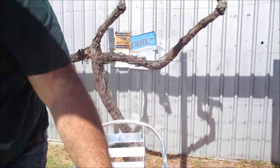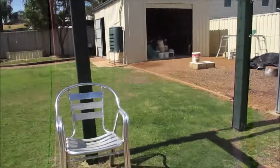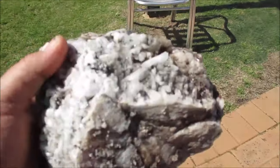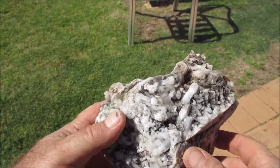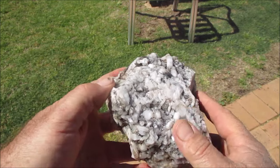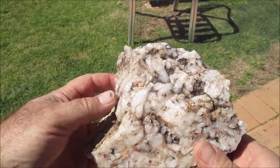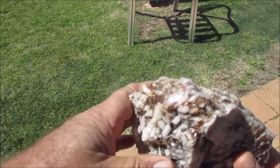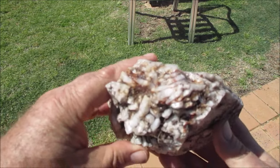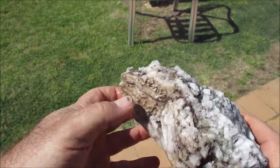Yeah, I've got a couple of rocks here I just want to show you. So I'll just bring this out here in the light so you can see a bit better. This is that big lump of, I don't know what you call it, it's just a big lump of crystals. If you look at it, hopefully the camera's doing it justice, it's just like a big mass of crystals, all stuck together. Yeah, it's all small crystals. Yeah, I thought that's pretty cool.